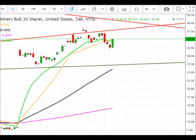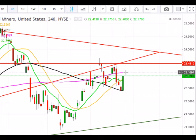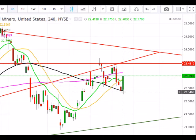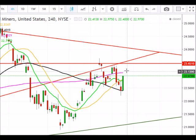Let me go ahead and load up GDX for you. Okay, and as you can see here, GDX, the miners index, which NUGT derives its value from, more of the same thing. You have instead here on the 4-hour time frame the 200 period simple moving average, and we have been holding above this 50 period simple moving average here, denoted by the black line. So maybe a little bit of upside bullishness, but in general, I would see that price wouldn't really penetrate this level at around 23.40 or so.